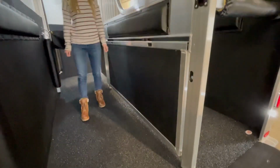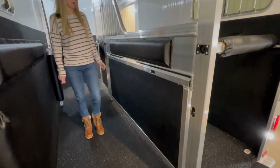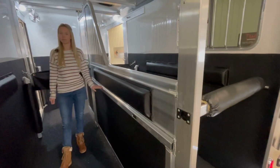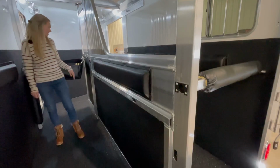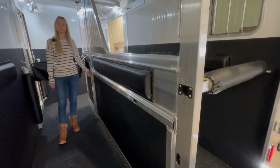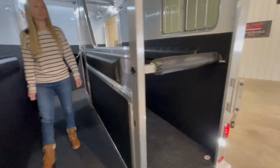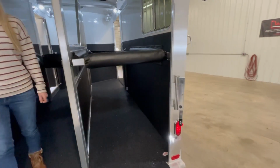The chest and butt bars both have quiet ride. And this has a lower removable divider, and the head shield is fully extended to the floor. The roof is fully insulated.